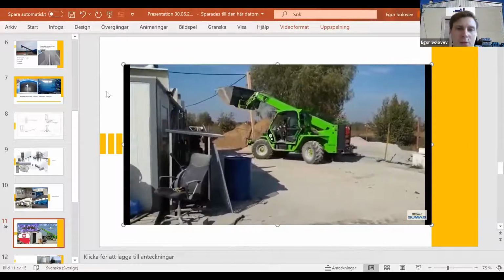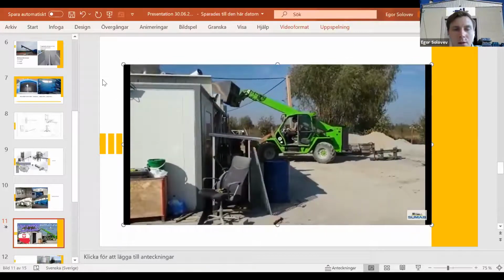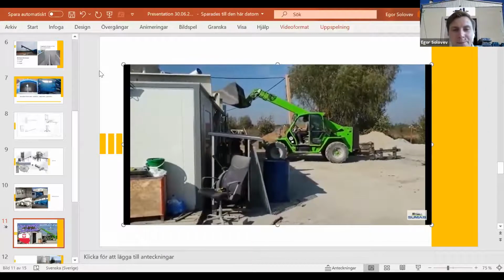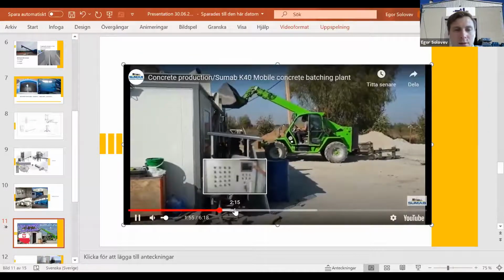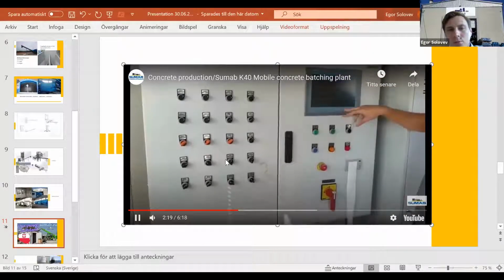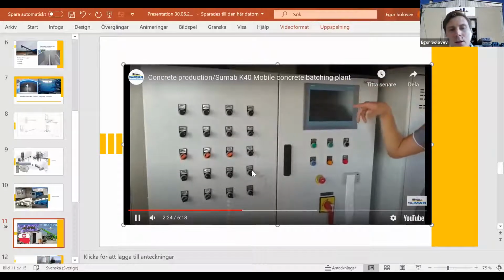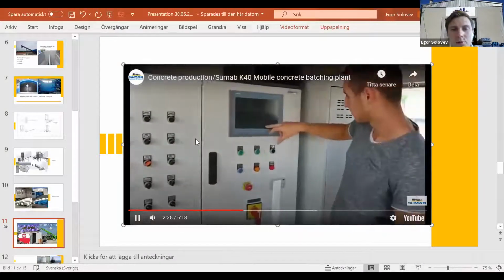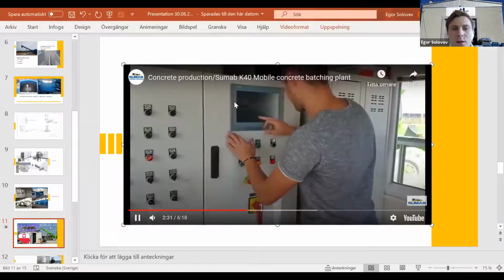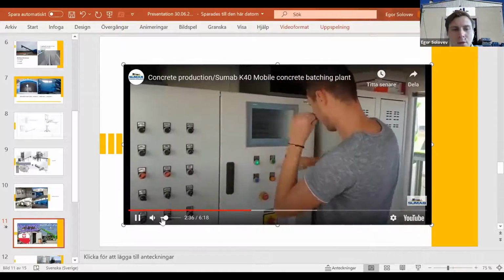Also, of course, it depends on how much concrete you need to produce per day, but at least one you need for sure. So here you see how it's loading. Then you see the control room. This is how it works, and you have a touch panel, and then you have these buttons which are controlled by computer. So when you put everything on automatic, you don't need to push these buttons, or you don't need to use them at all.